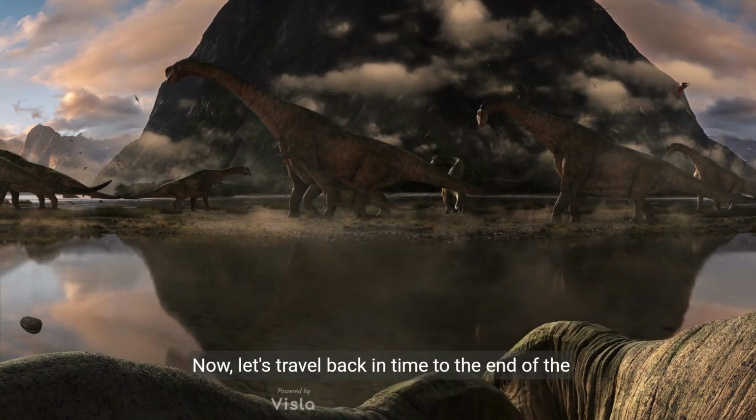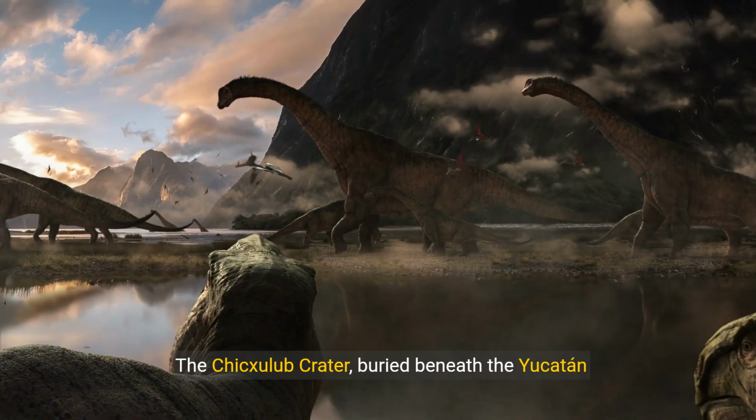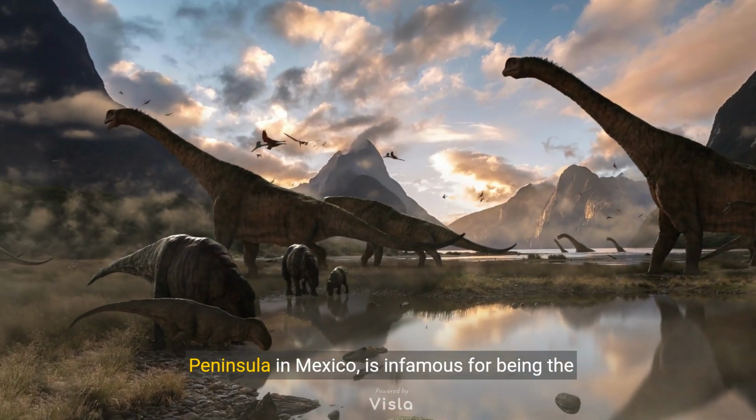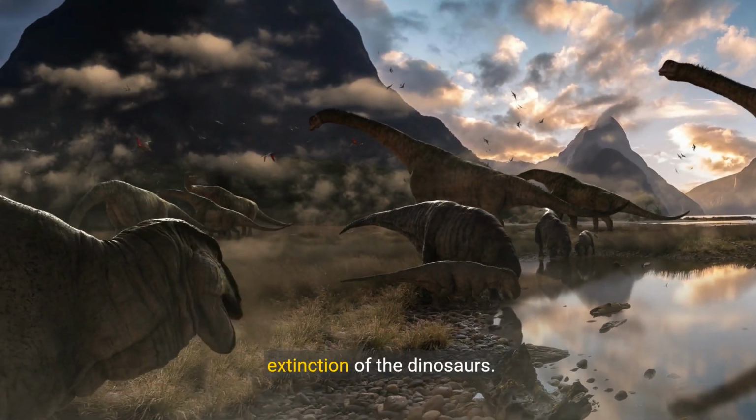Now let's travel back in time to the end of the Cretaceous period, about 66 million years ago. The Chicxulub crater, buried beneath the Yucatan Peninsula in Mexico, is infamous for being the site of the asteroid impact that led to the mass extinction of the dinosaurs.